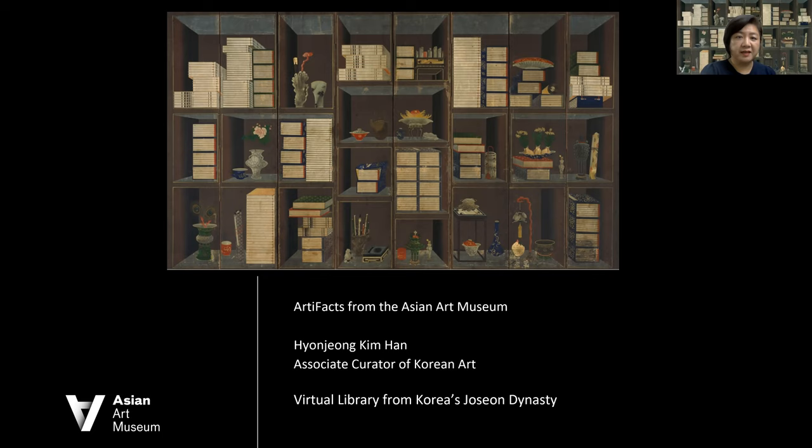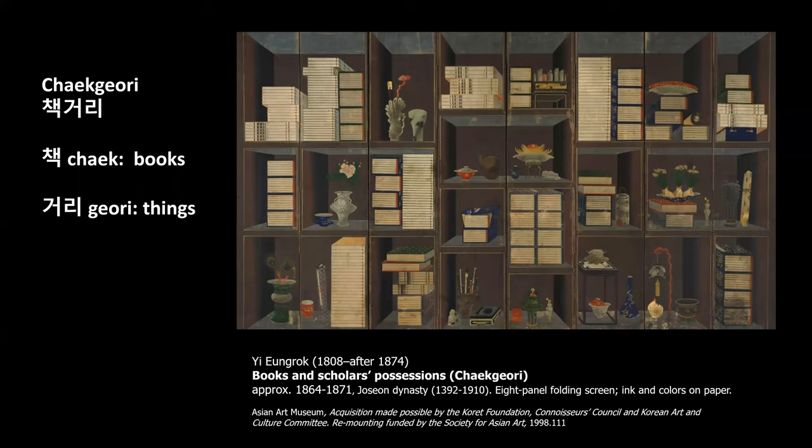I'm excited to share with you an artifact from the Asian Art Museum about jaegeori, a painting screen of books and scholars' objects. Jaeg means books, and geori can be translated as things. This is a painting of important books and precious objects that scholars of the Joseon Dynasty had near them or wanted to possess.